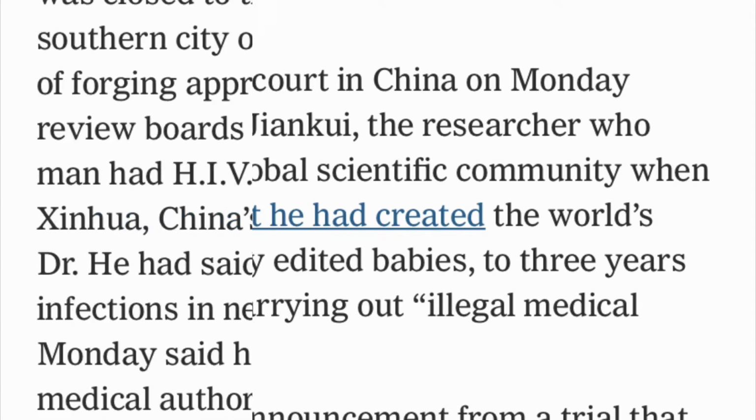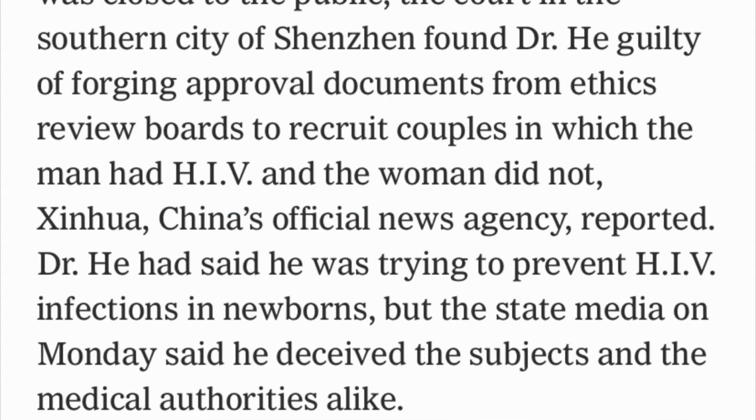so there's that. In the city of Shenzhen, found Dr. He guilty of forging approval documents from ethics review boards to recruit couples in which the man had HIV and the women did not. Xinhua, China's official news agency, reported Dr. He had said he was trying to prevent HIV infections in newborns, but the state media on Monday said he deceived the subjects and the medical authorities alike. Pretty interesting, pretty gnarly. Let's take a quick look at this video clipping of somebody who really enjoys gene editing.